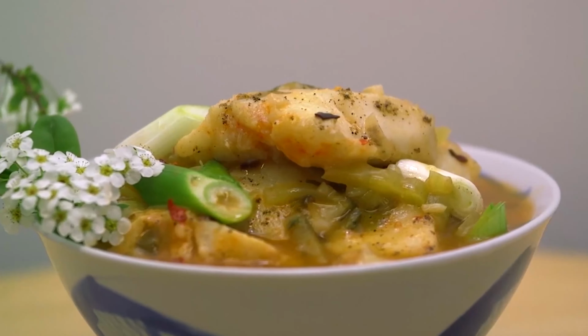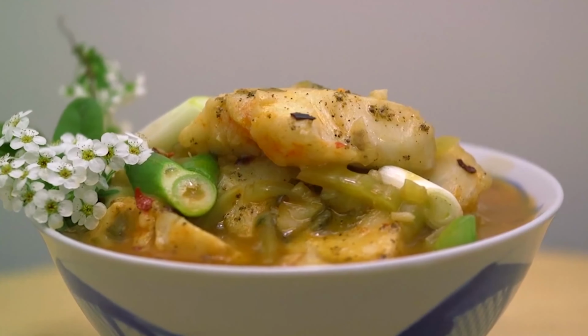The magical combination of sweet, spicy and sour taste in Thai food creates an explosion of flavors, and that's the number one reason for its popularity.